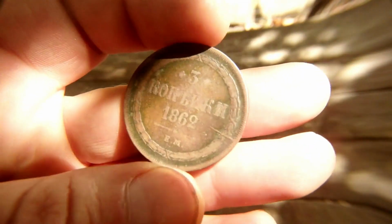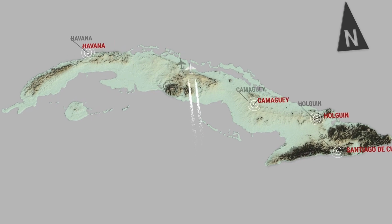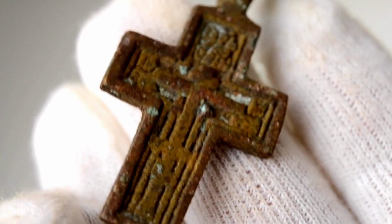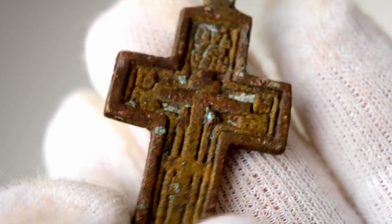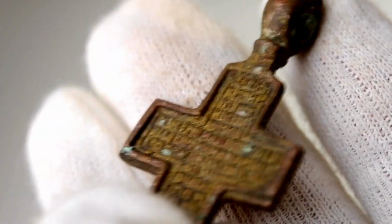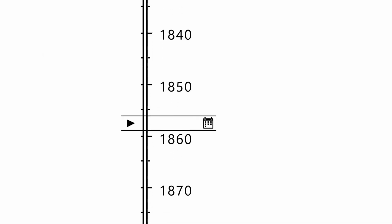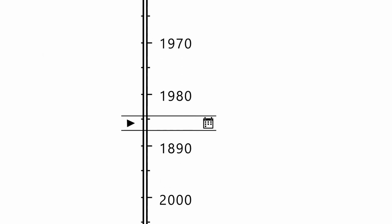You found this one. Lot 32 is on the south side of the island, close to the swamp. Tell me what you found that's important enough to rewrite history. That medieval cross, you mean the cross? Okay, this has been ascertained to have antiquity, right? Yes, 1400, is that correct?